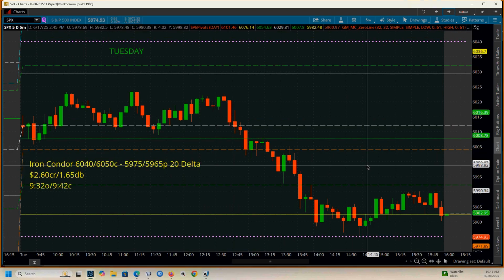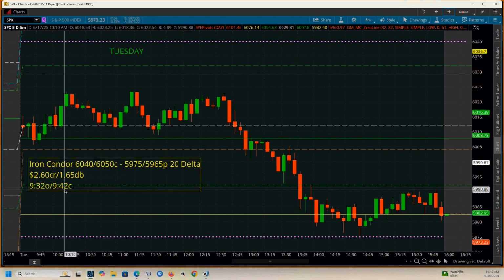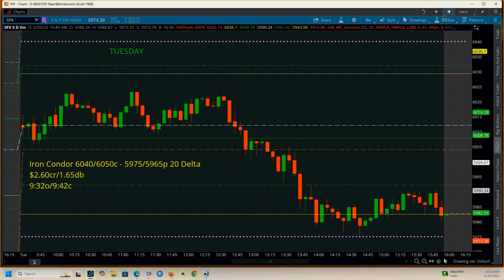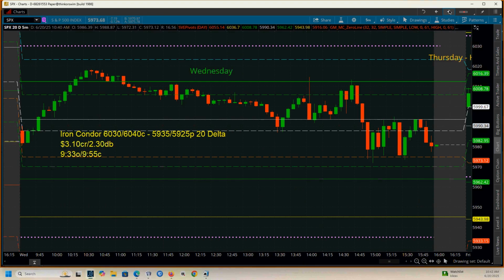Placed on the call side was 60.40, 60.50 on the call side, 59.75, 59.65 on the put side, around a 0.2 delta. Received a $2.60 credit, closed it for $1.65. That's a crazy close for $1. Normally don't get that much on this trade, but around the time that it closed, that kind of matches up. And I've been letting that go here because it hasn't been happening too often lately, so I'm just okay with that.